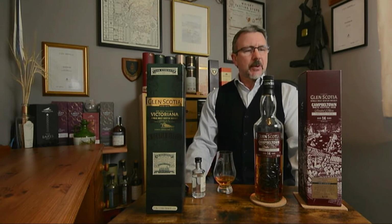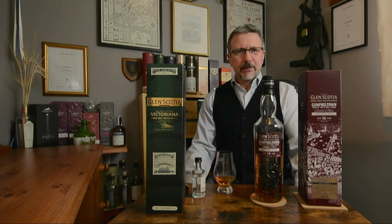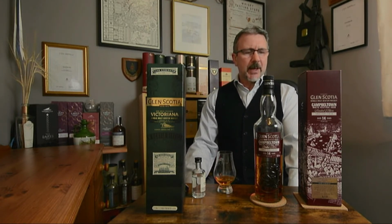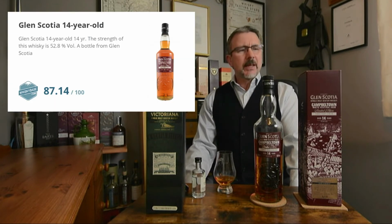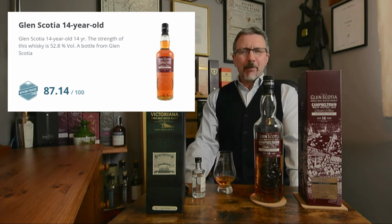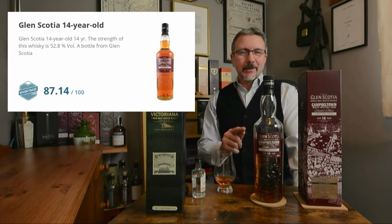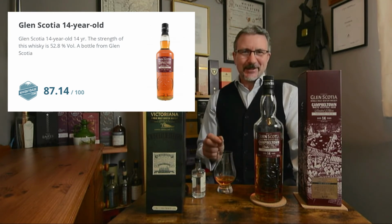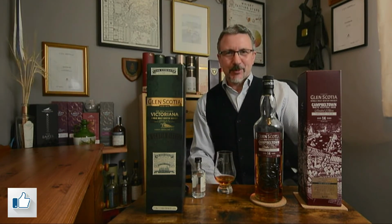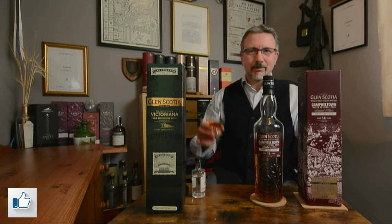But the Glen Scotia old distillery, 1832. So yes, another classic Scottish Campbeltown, not Highland, not Speyside, not Islay, a Campbeltown single malt Scotch whisky. Slàinte.